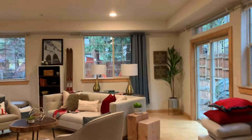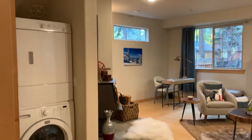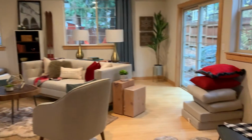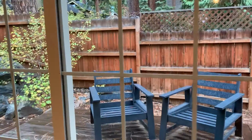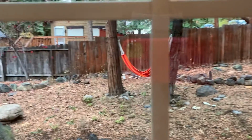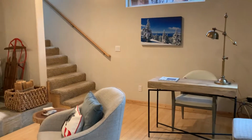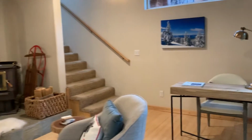And then you come into this living room area and it just feels really light, even though it's a stormy day. You can see how this opens up into the deck. And then here is your backyard. Same thing, some really cool rock. And I'm gonna give you a scan through this area. So lots of room here.